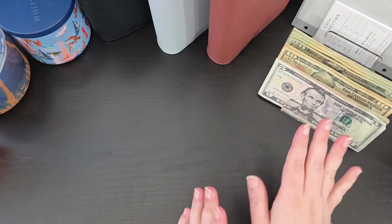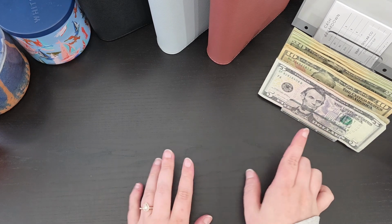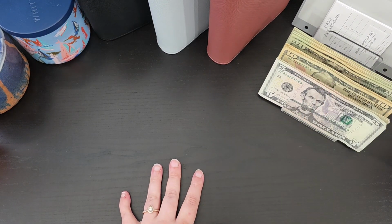I think we have $470 over here split up into 20s, 10s, and 5s.